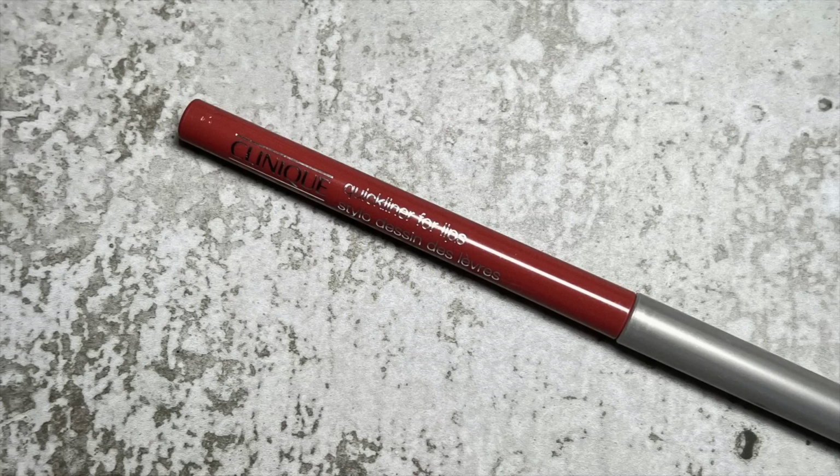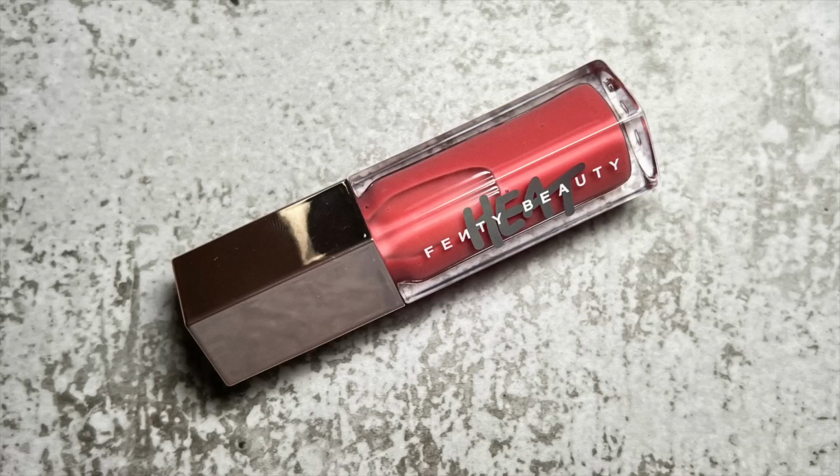I don't have any lip liners that I am thinking of decluttering. I love them all. So I am going to be using my Clinique Quick Liner for Lips in the shade Honey Stick. And for my lip gloss, I'm going to be using my Fenty Beauty Heat gloss in the shade Fussy Heat. So I love the way that this looks, but I really cannot stand the way it smells. And I also find that it dehydrates my lips throughout the day, but it looks gorgeous.